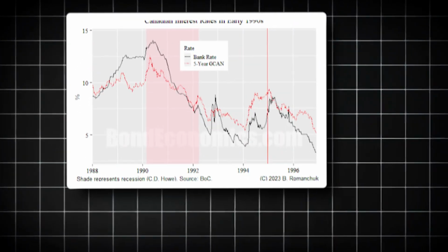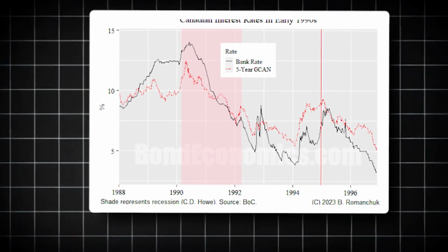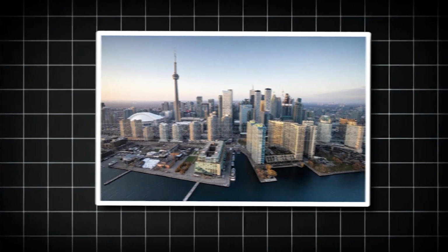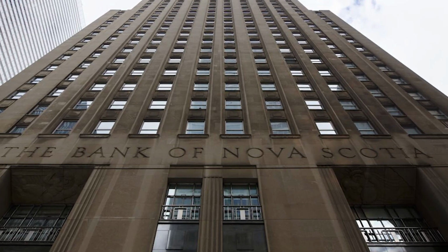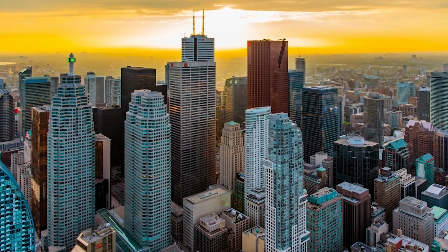And let's not forget the economic criticism. At a time when the economy wasn't exactly booming, some questioned the timing of such a big project. Was it really necessary to build another skyscraper when office vacancy rates were already high? Critics argued that Scotia Plaza represented unnecessary corporate luxury, a showy symbol of Scotiabank's pride instead of a smart investment in the city's future. Despite the backlash, the developers pressed on.